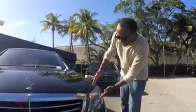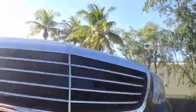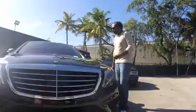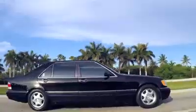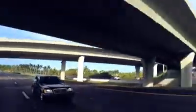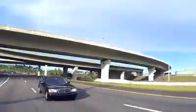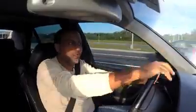I mean, look at the styling on this W222. You can see it shares styling, hues, the same DNA. You can tell it's a Mercedes-Benz. You get the overwhelming feeling of quality and security inside this car. The double glazed windows and the heavy doors make soundproofing very good. A well-maintained W140 is still a viable proposition today. This is so much car for the money.